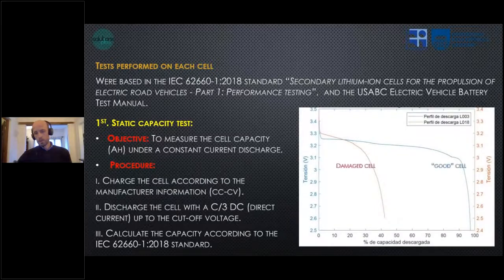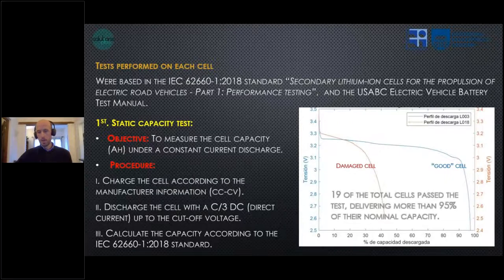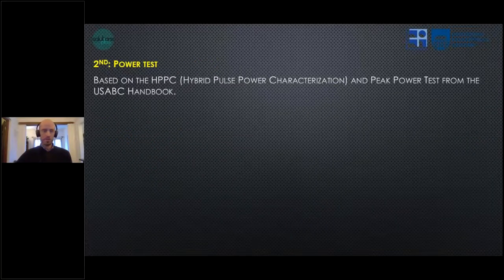Well, there you can see, for example, in the graph, a good cell, let's say, and a damaged cell. Clearly, the blue one can deliver a higher amount of capacity than the red one. 19 of the total cells approved the test, delivering more than 95% of their nominal capacity.